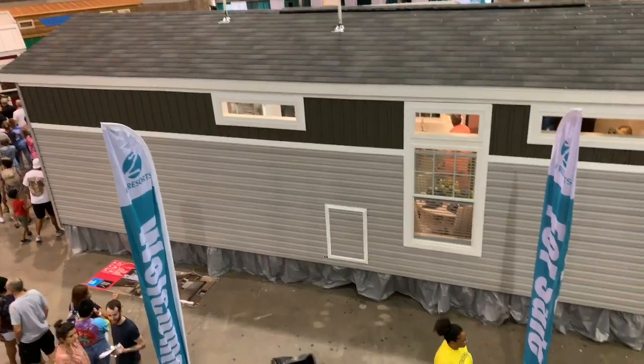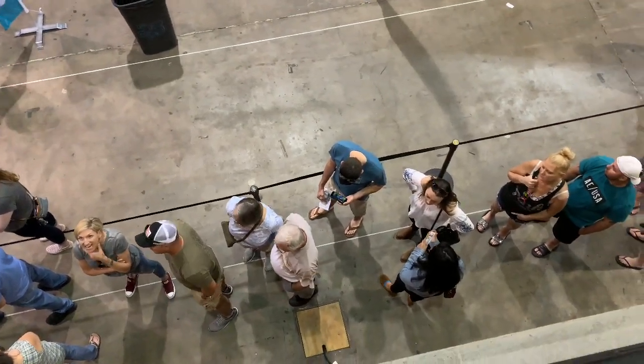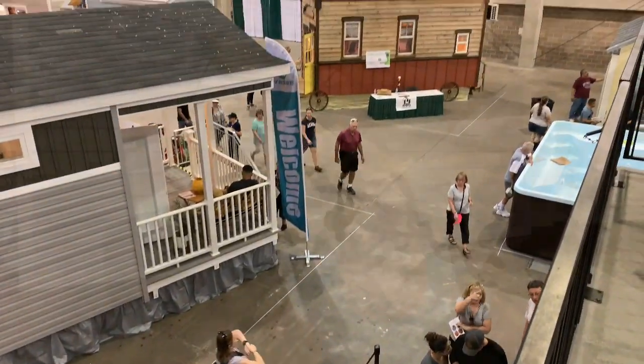This is another type of tiny home. This is actually more for like a mobile home development, so it's not really a tiny home. And then this, you can see the line is wrapped around for the one that we just looked in, the one with the rooftop deck. That's where I'm standing on top.